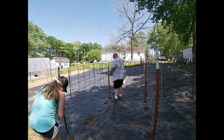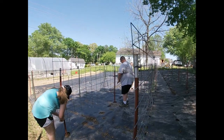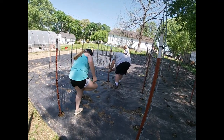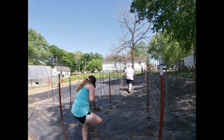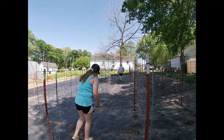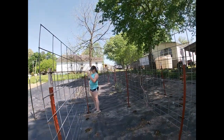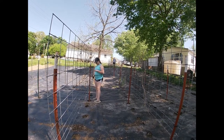So there will be 5 cattle panels, 5 rows for tomatoes. There's usually 18 to 20 holes in each row, so most of the time it's close to 100 tomatoes that we have growing on those 5 cattle panels. Yeah, we do have to get the ground cover blown off, swept off, that kind of thing. But there will be 5 rows of tomatoes. And in between the rows is where we usually put our peppers, and that's what we will do.